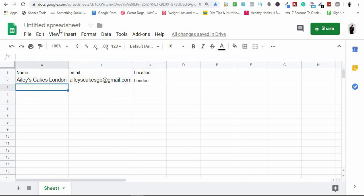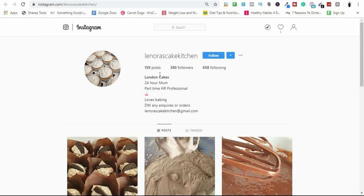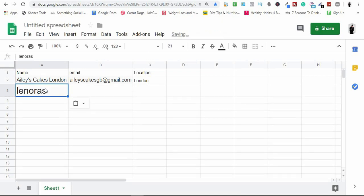So I'm going to do this for another person. You can see this one right here, they're also into cakes. And the name is the target London cakes right here. But I guess the name should be Lonora. This should be the name. I'm just gonna gamble this right now and guess this name. I'm just gonna go with this instead of London Cakes as the name. Come right here, put down the name.